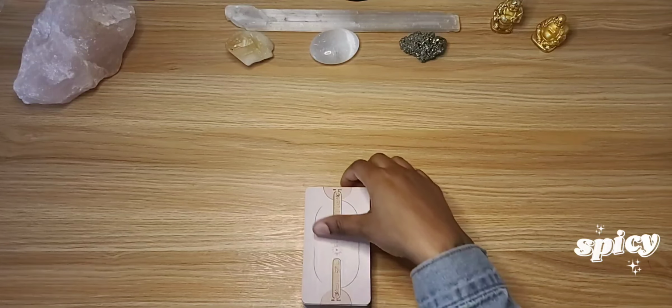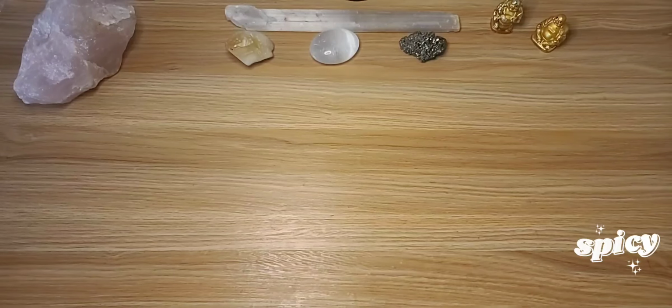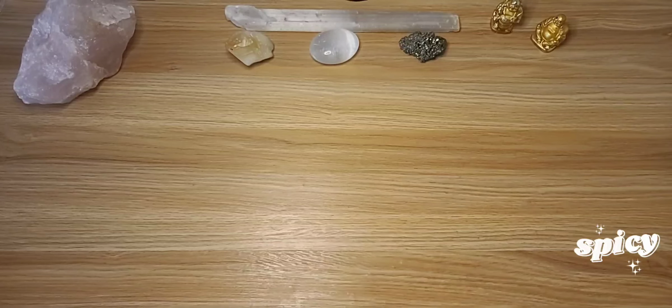So let's get into it. We're asking spirit, what do you need for the next step in your journey? I'm going to put the tarot cards to the side for a second, and I'm going to use the Hip Hop Queens deck so I can get 2 general messages.